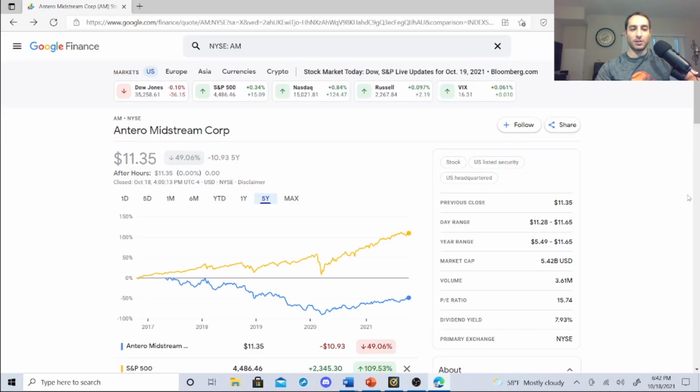Bonus stock is Antero Midstream Corp. So they're at 11.35. They have a 7.93% dividend yield, a PE ratio of 15.74. Year range is 5.49 to 11.65.